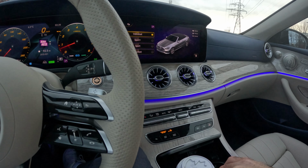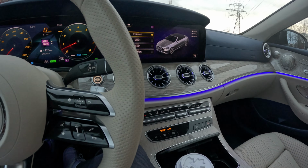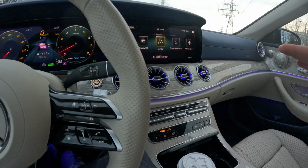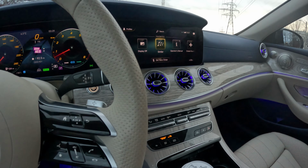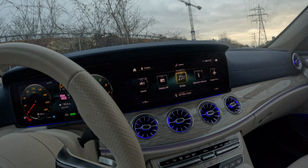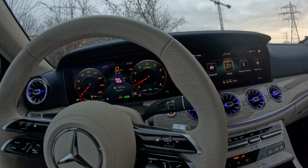So we're going up here. You can also individualize it, so you can make the suspension a little bit more relaxed. You could open up the exhaust. You could put the engine into Sport Plus, but have the suspension set up in Comfort. You can really customize it to your preference to make it whatever you want, which I find very cool.